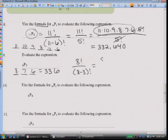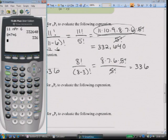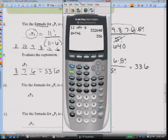And so that would be 8 times 7 times 6 times 5 factorial divided by 5 factorial. And you would see you get the same answer. And then, of course, if you have a TI-84, I can come in here, do second entry and then second entry again, and I can edit this. Put a 3 here and an 8 here, and I'll get the answer. So, however you want to solve it, or you can go to that cool website that I found.